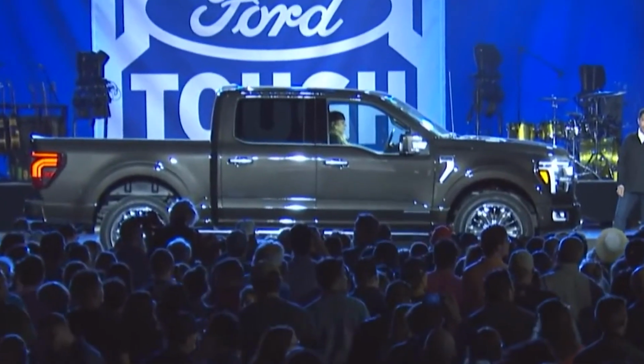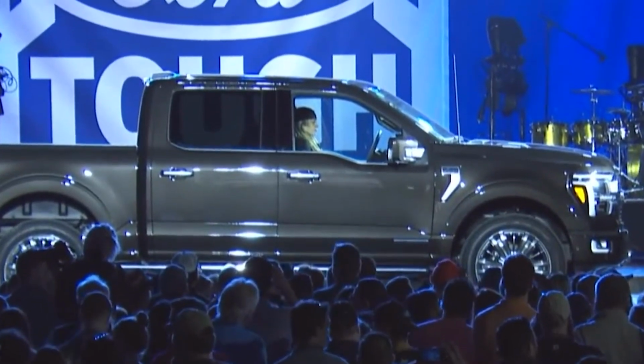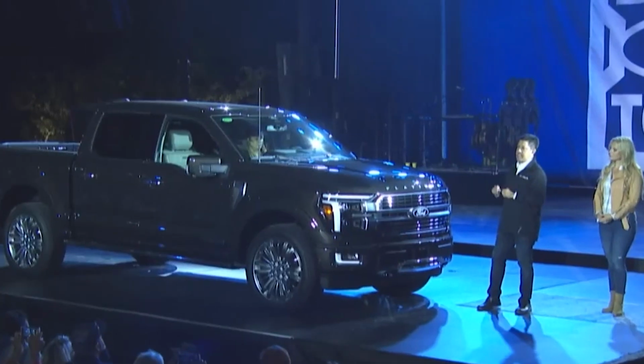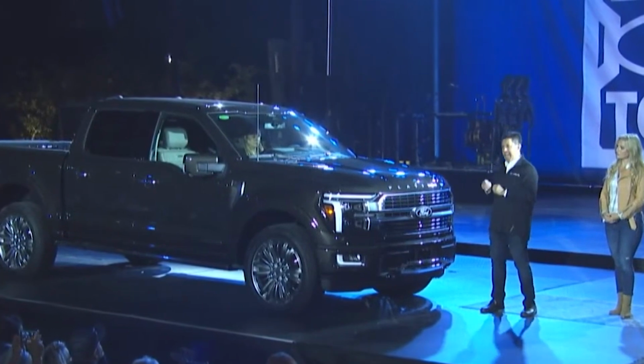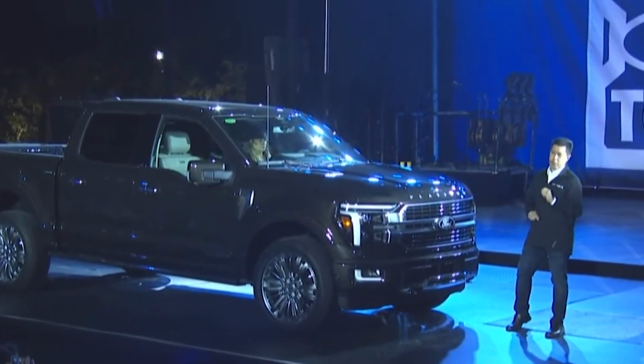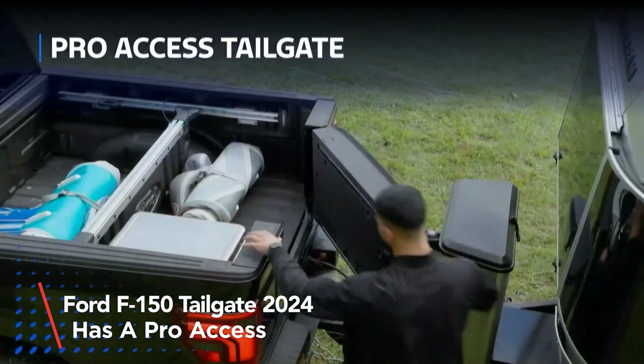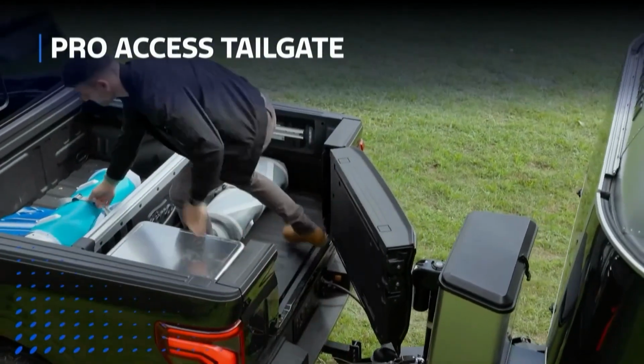But to fully appreciate how gracefully the F150 dominated the market and the Maverick, we need to dig deeper into every upgrade the Blue Oval made to the F150 2024. So let's start with Ford F150 Tailgate. 2024 has a Pro Access.